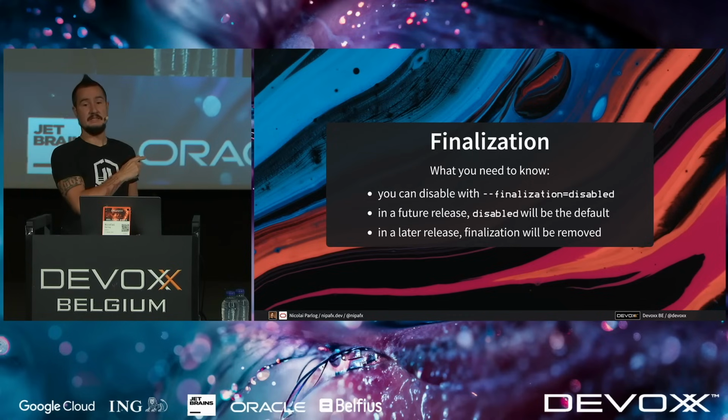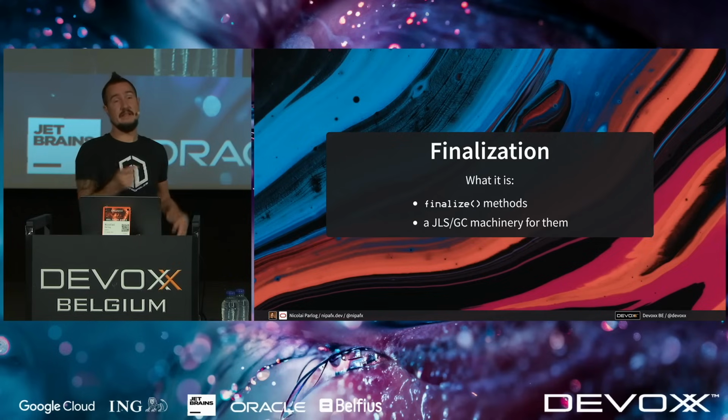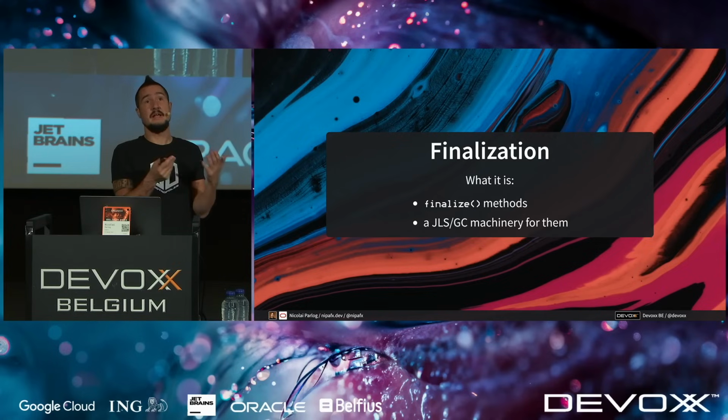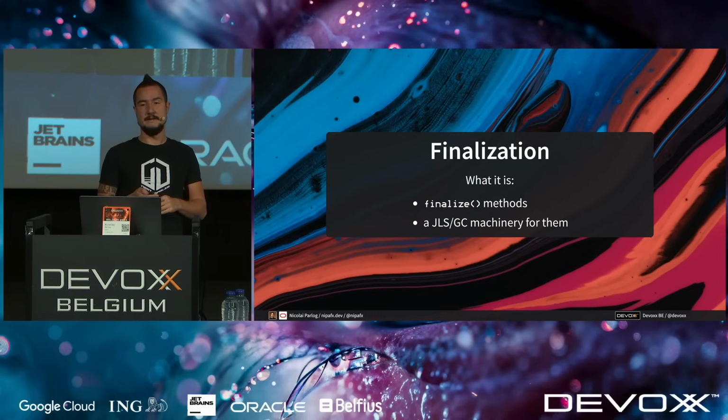This will be removed, and the reason is this, by the way. The reason is that there are better alternatives nowadays, and it does have a constant overhead for garbage collectors because they need to do this. That's in the spec, right? And so they need to keep track of these and call these methods. And these methods are not easy to implement. There are certain challenges with them to get that right. So really try with resources is the best approach here, but I'll show you another alternative in a second.